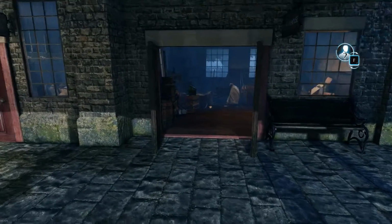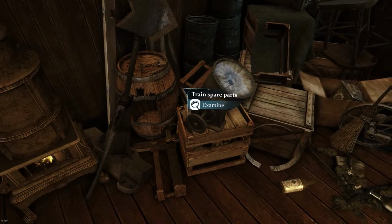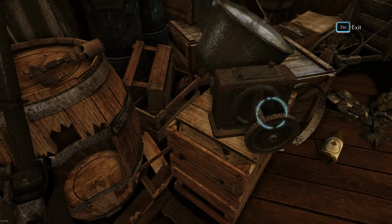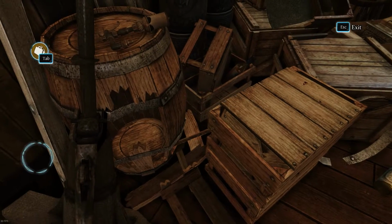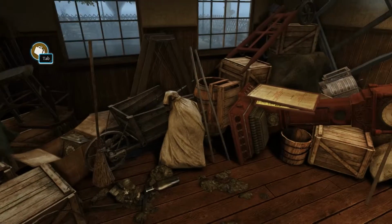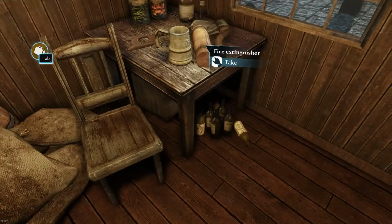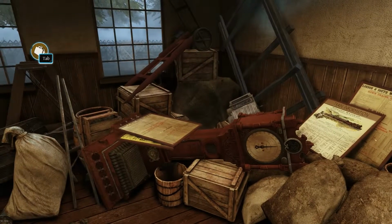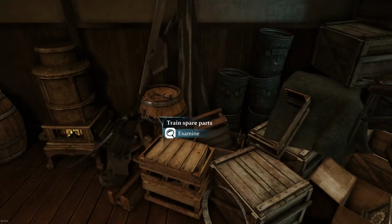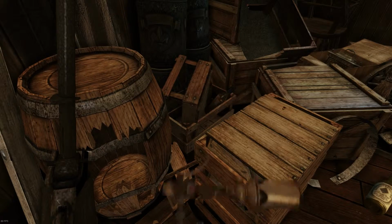Okay, so we need a whistle, you say, and oh, examine. Look at this. Look at a big light. Perfect. Okay. Nothing else here. Back out. And I'm looking for a whistle. A whistle. Oh, a long pole. I'm gonna take a long pole. Fire extinguisher. I'm gonna take a fire extinguisher. You know, never know. Always pays to be ready to fight a forest fire. Train spare parts. Is that a whistle? Train steam whistle.